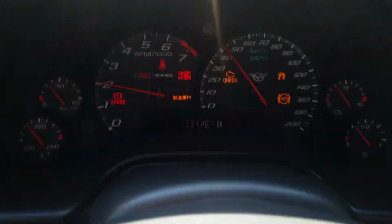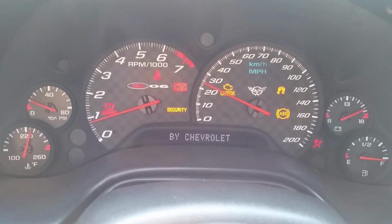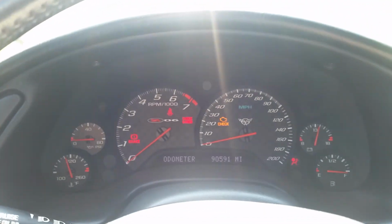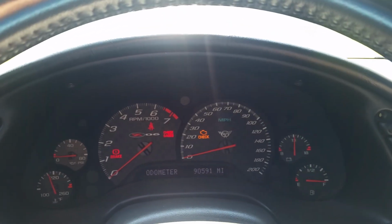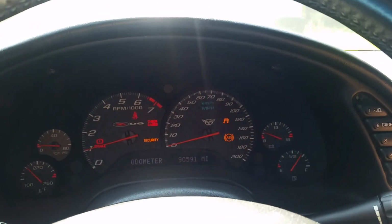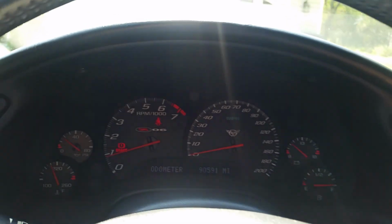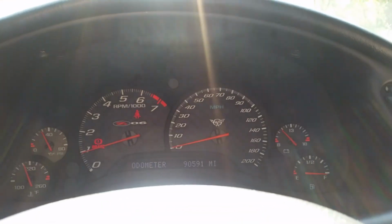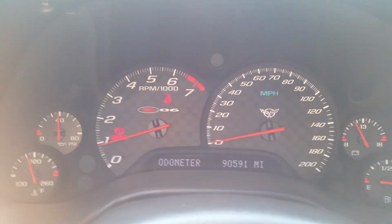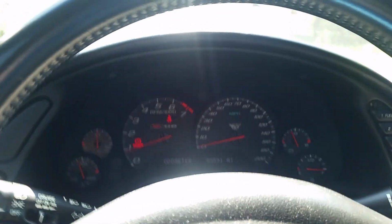Let's see about the mileage. It has 90,591, and I literally have driven it about 10 miles so far. So yeah, I wanted to document how many miles were on it when I bought the car, so that's it.